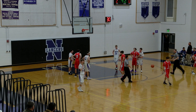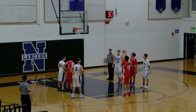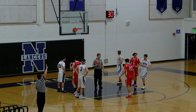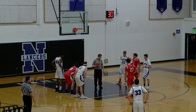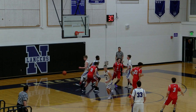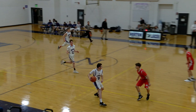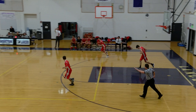Shooting foul, he'll be at the line, number 23. First shot in. Norton switching it up. And it goes in. Excellent play. That was number 44, Saucy John.